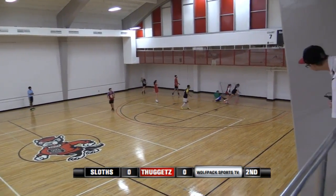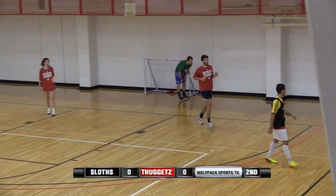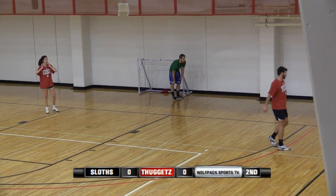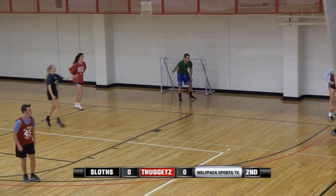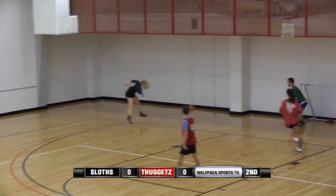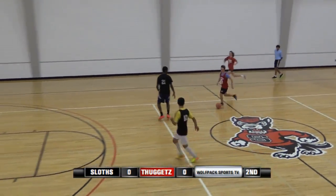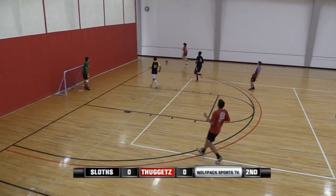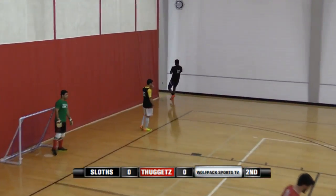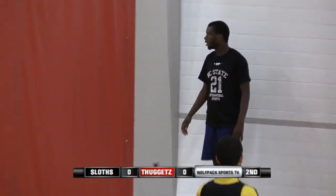Right. Centering pass there it was through the hands of the keeper for the Thuggetz, but no one was there for the Sloths to pick it up. Now the Sloths have it in the corner. They center it back, a chance, no one there. Off the wall and into the feet of the Thuggetz. That pass is too long. And out that gap in the curtain again.